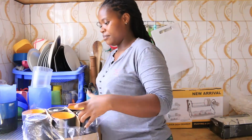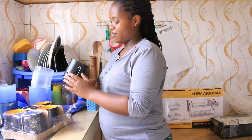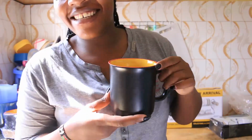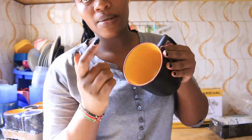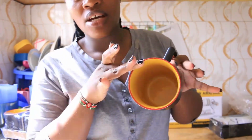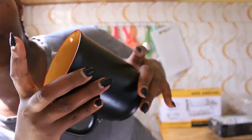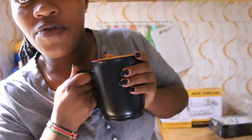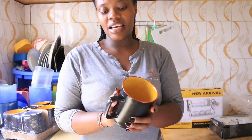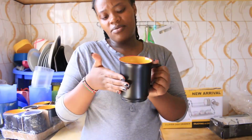Show you one because they're all the same. Guys, look at that. Oh my god, so it's kind of goldish, yellowish inside, and it has a red going on up here. Yeah, so of course it's black in color. It's huge. I love that it's huge. I can drink coffee from here, porridge from here, tea from here, and I love that it's smooth. The surface is pretty smoothish, so it's pretty nice.